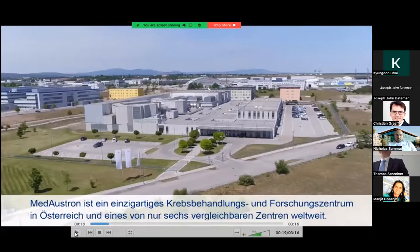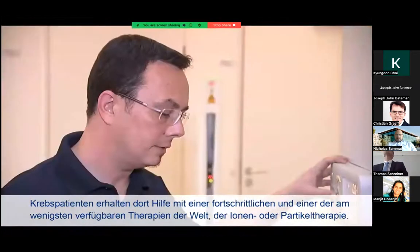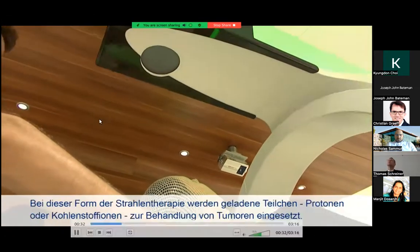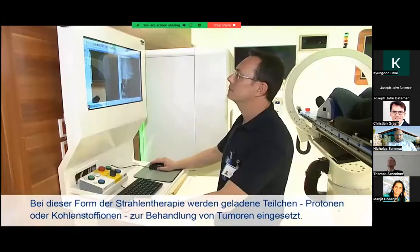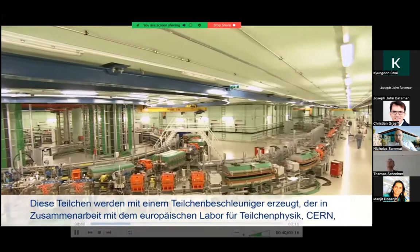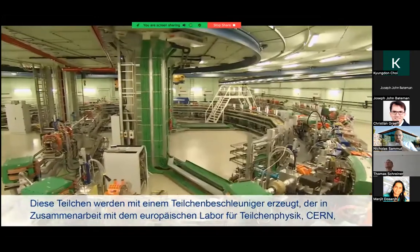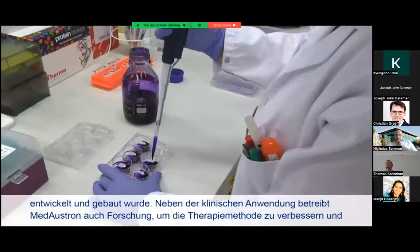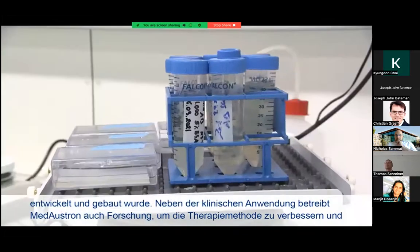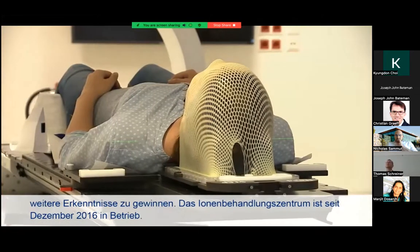6 comparable centers worldwide. Now patients can receive help there with a very advanced and one of the least available therapies in the world, ion or particle therapy. This form of radiation therapy uses charged particles, protons or carbon ions, to treat tumors. These particles are generated with a particle accelerator, which was developed and built in cooperation with the European Laboratory for Particle Physics, CERN. In addition to clinical applications, MedAustron also conducts research to improve the therapy method and generate more evidence. The Ion Treatment Center has been in operation since December 2016.